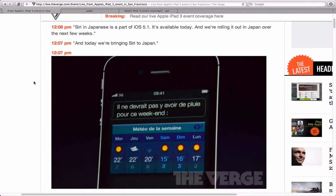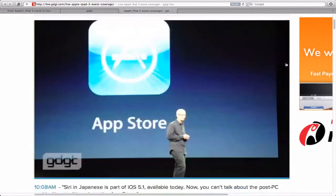But definitely looking forward to everything, guys. This is getting to the chunk of things. We're about to get into the dish. Got the numbers. They just said that Japan is receiving parts of iOS 5.1 today and over the next few weeks. Oh, it's official. Say again? It's official. iOS 5.1, it's out today.